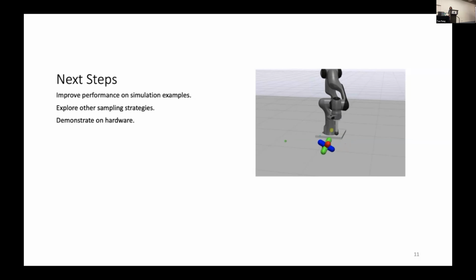And lastly, we'd be very excited to see this running on hardware and are eager to tackle any engineering challenges it takes to get that up and running.